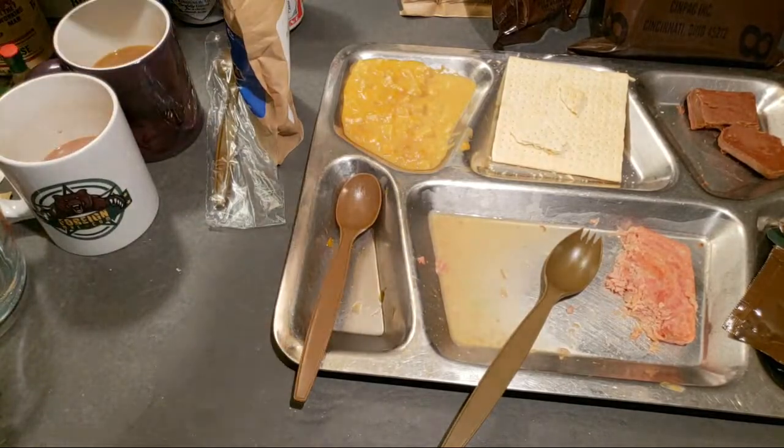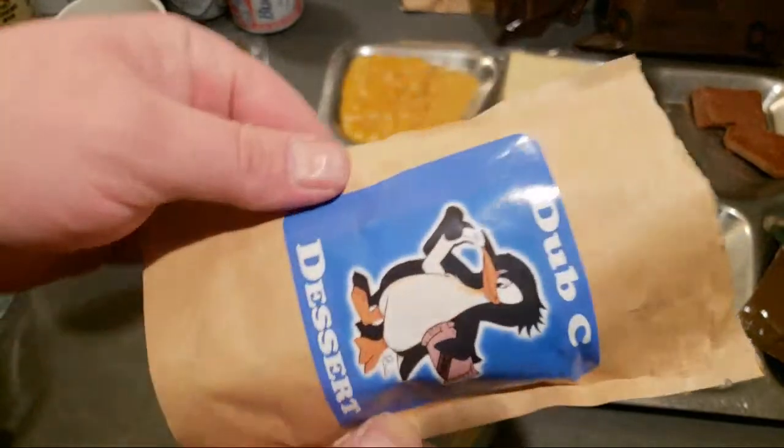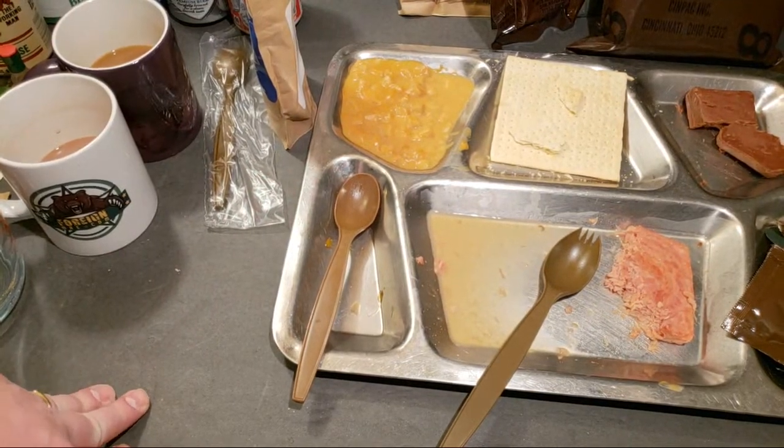Yeah, that's good. I gotta get more of these. Definitely, if this was a limited thing in Dub C, if you got like a stash of these things, let me know, dude. I need at least one or two more of those. Yeah, that's good. I didn't think it was going to taste like that. That's pretty good.